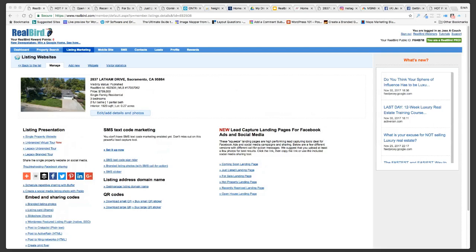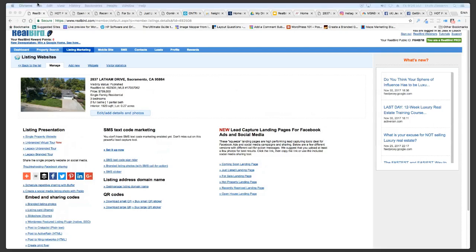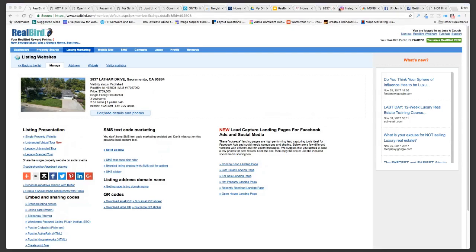And so really the reason I'm saying this is because landing pages require some amount of trust relationship, and that's why they work best within the context of, for example, Facebook or your website or someplace where people know who you are so that they give out their name.